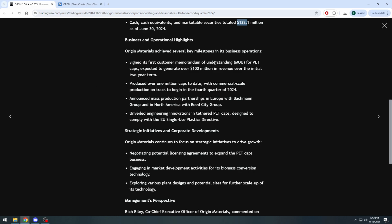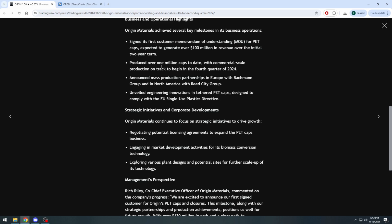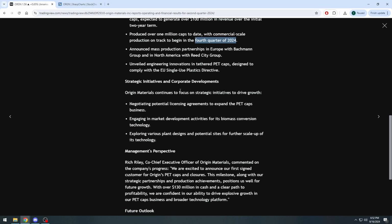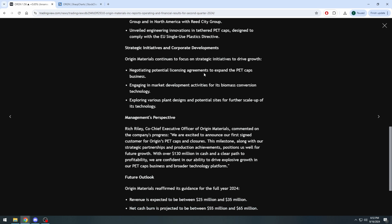Signed its first customer memorandum of understanding for PET caps, $100 million in revenue, we know this, 2-year term. Produced over 1 million caps to date, very nice, with commercial scale production on track to begin in the fourth quarter of 24. Announced mass production partnerships in Europe with Bachmann Group and in North America with Reed City Group. Unveiled engineering innovations, tethered caps, designed to comply with EU single-use plastics directive. Negotiating potential licensing agreements to expand the PET caps business. Engaging in market development activities for its biomass conversion, exploring various plant designs and potential sites for further scale-up of its technology.